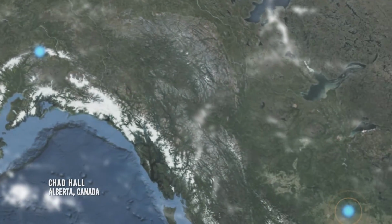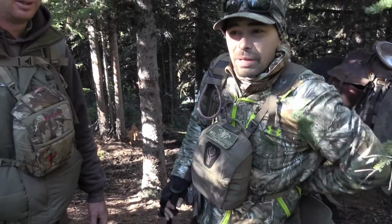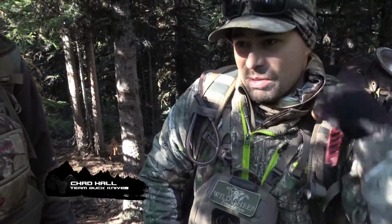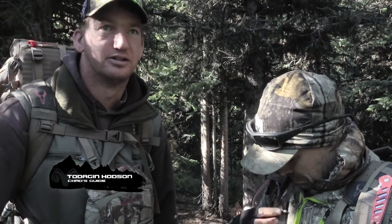Meanwhile, Chad Hall is welcoming a new day with vigor. He's loading up and preparing to continue his search for a world-class ram. Ready to go up here on this basin that we glassed at on the second day of the hunt. We saw a lot of sheep, but no rams. They could be real close, so we're gonna keep our voices down. We'll be looking every step as we go over here. Hopefully they're on our side here today, somewhere close.